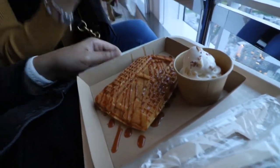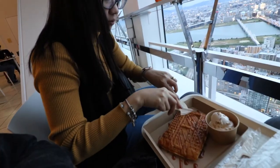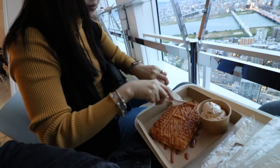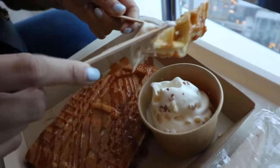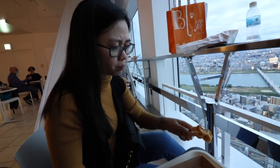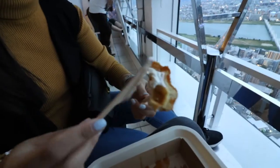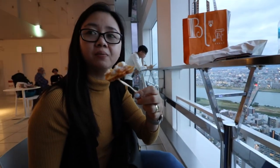Maybe you should try this. How was it? Yum? One more. Sarap, babe. Okay. Sobrang sarap. Sa'yo na to. Ito, sarap niya. Sarap ng ice cream. Wow. Sweet.